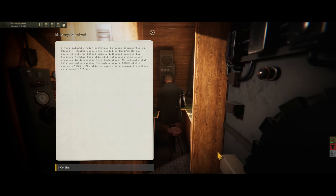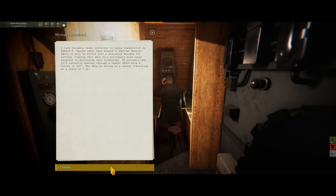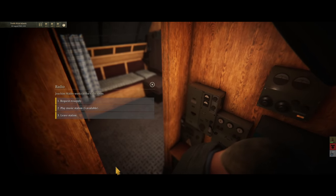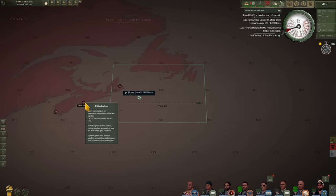So, okay, we're going to go and hunt a specific ship in a convoy. No problem. It can't be too far. Let's go and have a look at the hydrophone and see where it is on the map. Okay, there is the convoy. UE Major Convoy SH 1943 Q3 Convoy. Let's go into Halifax. Wow, we are really going to have to go some to intercept that.